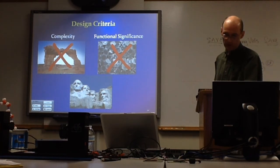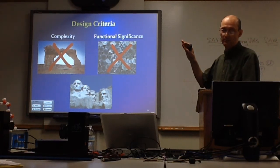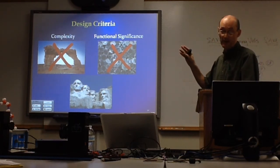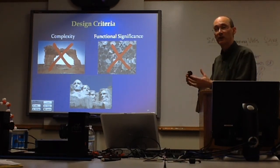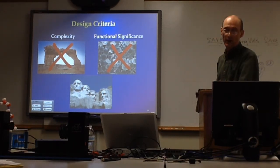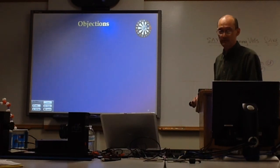So look at water. Water has lots of unique properties. That's the complexity. It has a lot of complex properties, and it has this benefit that's independent of water itself. It has a purpose. They all work together to aid life. Okay? So therefore, we conclude that it's design.